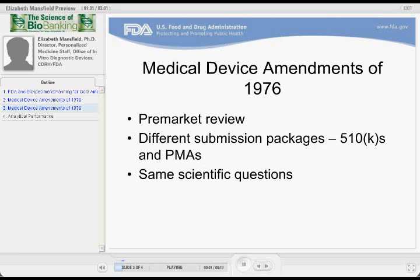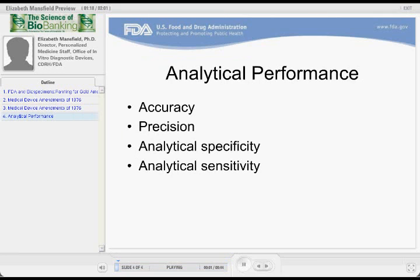won't go through. We do pre-market review of almost all tests that are in commercial distribution, either through a 510K moderate risk package or a PMA high risk package. Doesn't matter what you submit, we ask the same type of scientific questions.